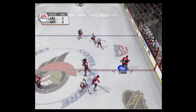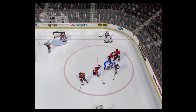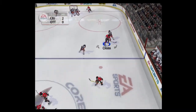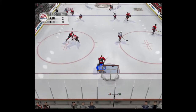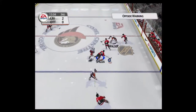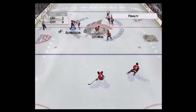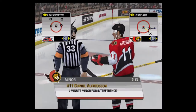Faceoff won by Spezza. Chara now with the puck. Big hit! Man, that was a jarring hit. Zhirdev out of their defensive end. Huge shot! Huge save! Rocked! Spezza gets rocked! A delayed penalty call against Ottawa. Alfredson will get the gate for interference.